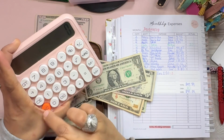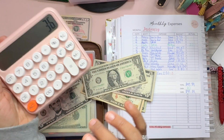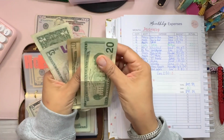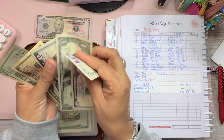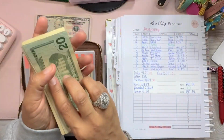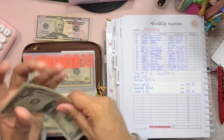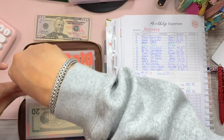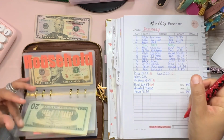Y'all want me to count it? Okay. 200 minus 164 equals $36. So 20, 30, 35, 36. So in food, I have left 20, 40, 50, 55, 60, 61. So I have 61 left in food, and that's not bad. So I did 164 in food.